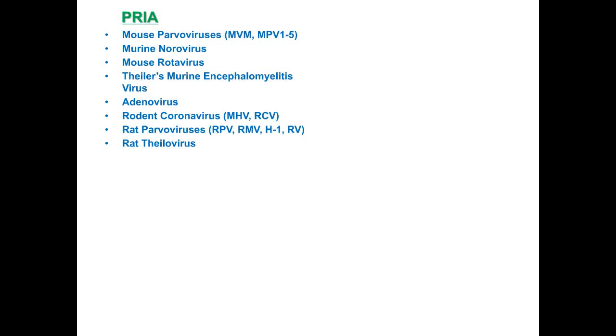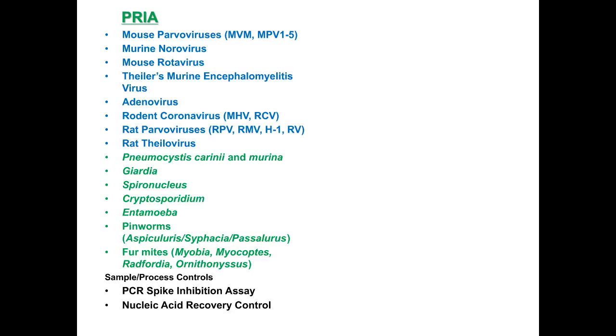So, our panels: we developed some fairly extensive panels. These are some of the viruses that are included. We have panels that are just mouse, just rat. We have panels that include even more viruses than this, and many different parasites: pneumocystis, a variety of protozoa, pinworms, termites. Controls go on to each one.